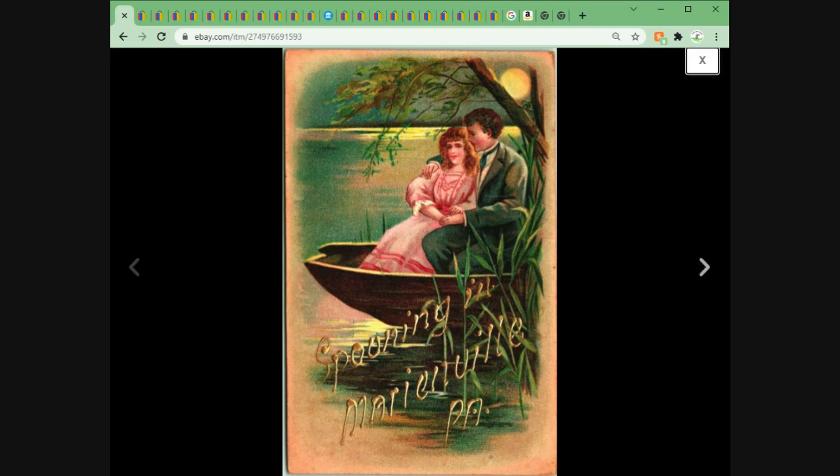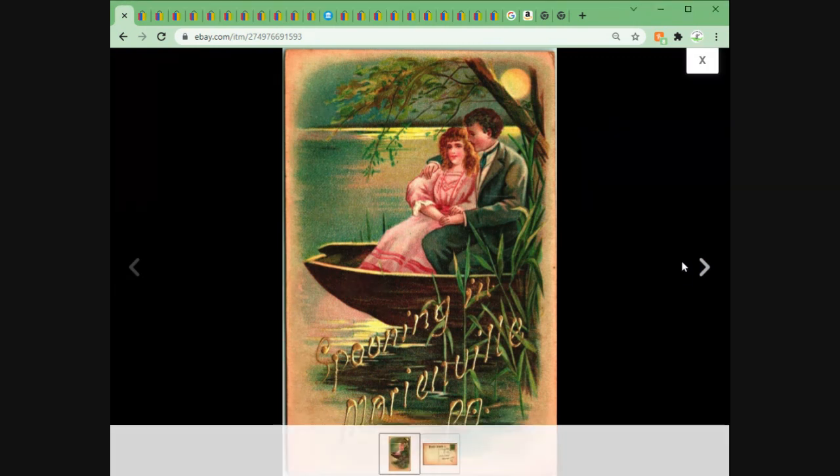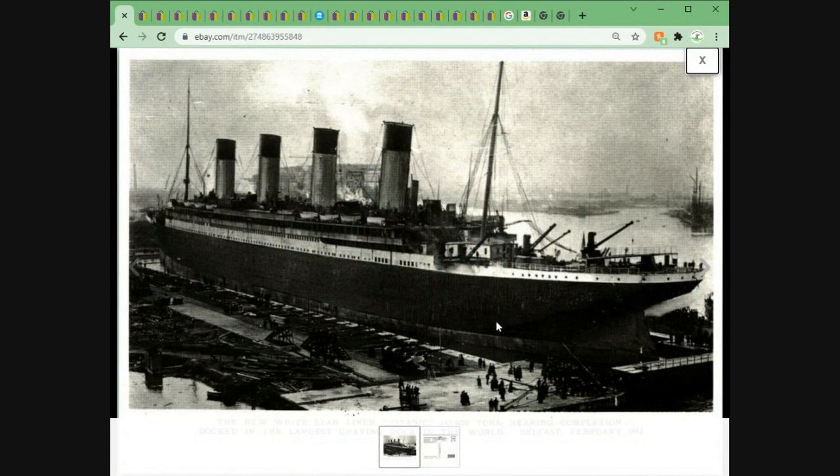Now the thing is, there's not a lot of Marionville, Pennsylvania postcards, so this one went up and it actually sold very quickly. I got $10 plus shipping. I took an offer. I only had it up for $14.95 because it's not actually a view of it. And it's not actually a produced postcard for Marionville, right? It's just somebody wrote it on there. So very happy about the $10 that I got. And we're back to the Titanic. See, didn't let you down.